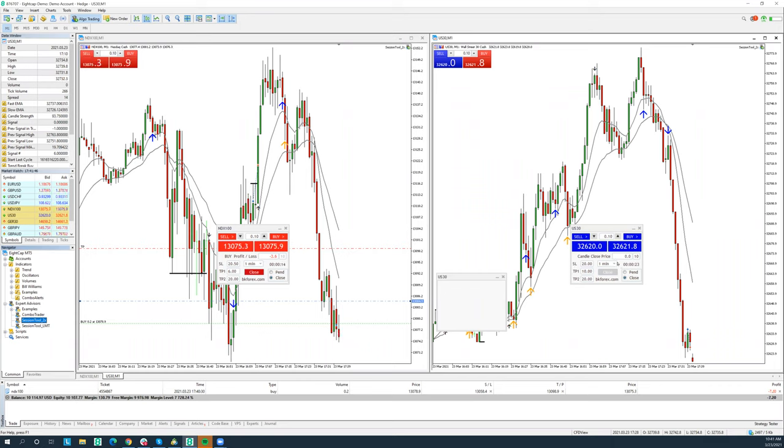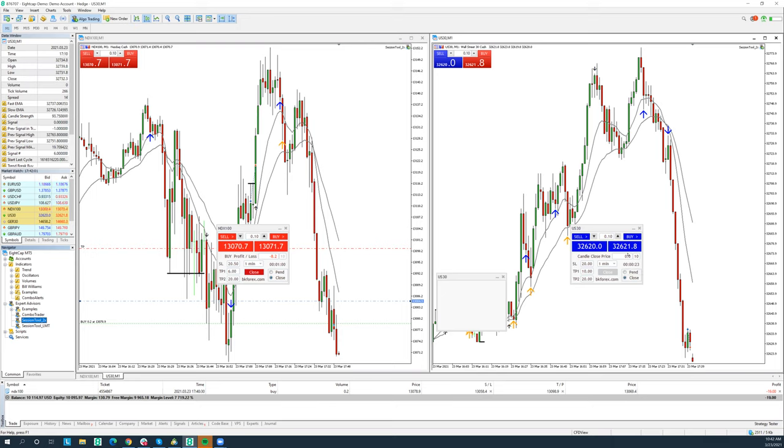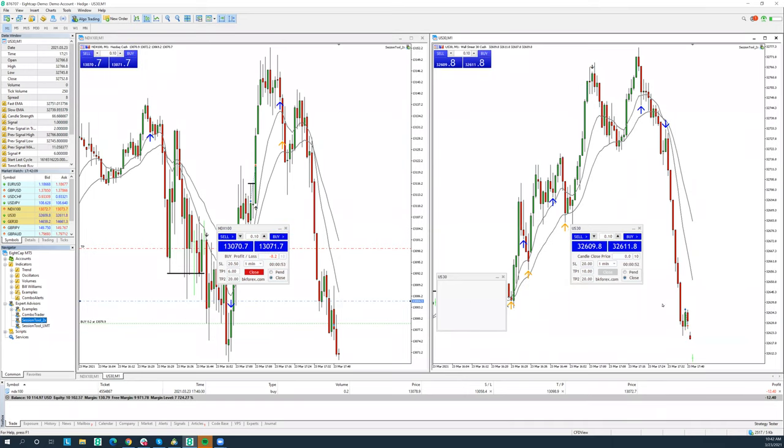Huh, it seems like they're frozen. My Dow feed seems to have been frozen for some reason. It just died. Okay. So far it's not working. It's fine. I'm going to see if I can demo it again. Okay, the Dow feed is finally working.